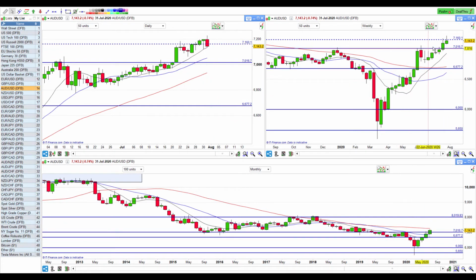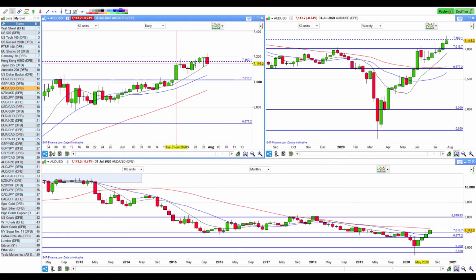It's had a very long run on the weekly without a deeper correction there. It doesn't look as strong, and it is actually at a key level. So it makes sense to me that price would come back down a little bit further as well. It's a bit due for that.